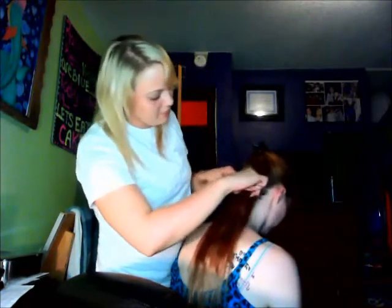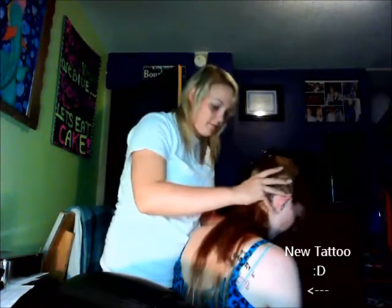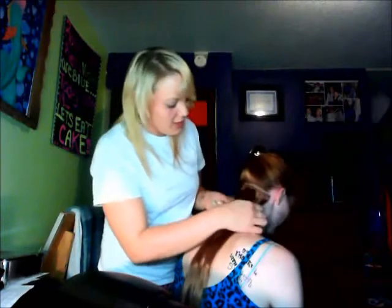Then do the same thing on the side. Her clips are really hard because they're new. So if it looks like I'm strangling her head, that's why. Then you want to pull, and if they pull out like that, it's kind of pulling away. You just want to try and tease it up a little more, and try it again.